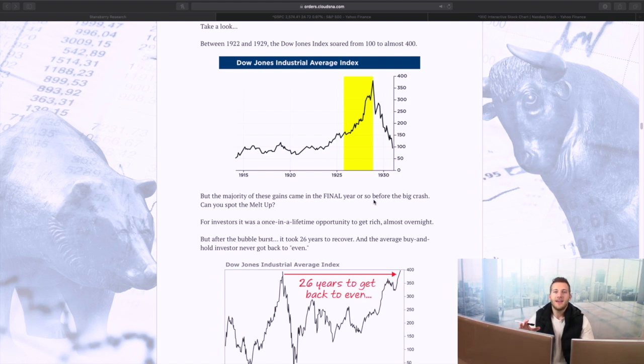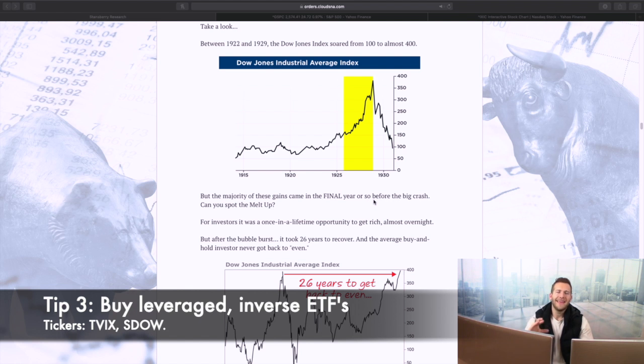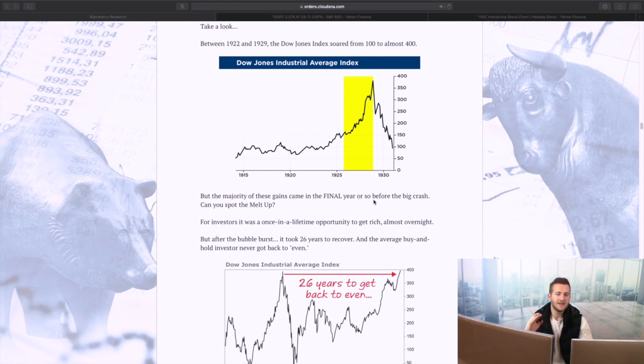The other way that you can always make money in the short term is through buying inverse ETFs that are based off of the indexes, such as the Nasdaq or the S&P 500. ETFs like the VIX, so TVIX. You can also do the SDAO. I believe there are a couple other ones. You can actually buy these ETFs and they are leveraged. For that reason, I don't recommend holding these long term, but again, these are great swing trades or even sometimes day trades because of the volatility.